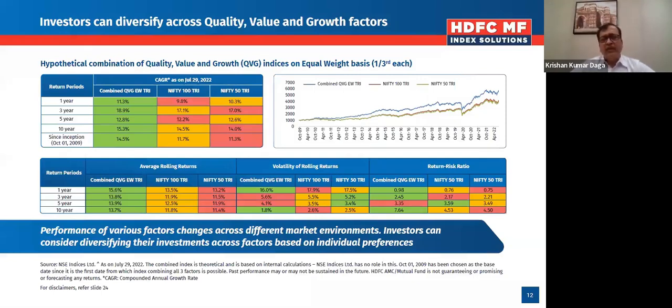So let's say we have taken one example where somebody is investing one third in each of the strategies, and then let's compare how the returns will be. Again, I am taking one example here. If I take the 10-year return, and you have invested one third in each of the strategies, your average return is 15.3%. Now if I compare that with the Nifty 50, it's only 14%. And if I compare with the Nifty 100 also, I am outperforming, because the Nifty 100 is only 14.5%.